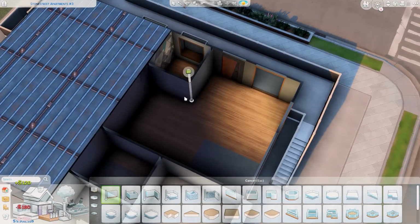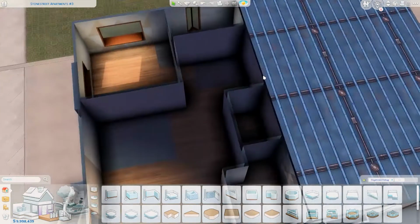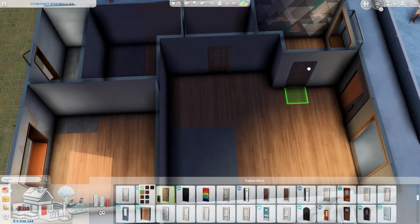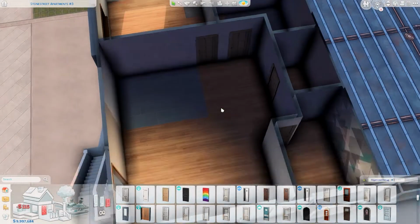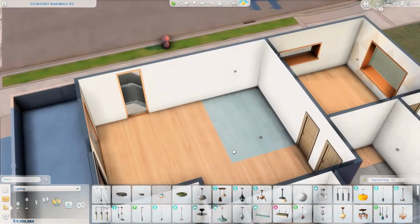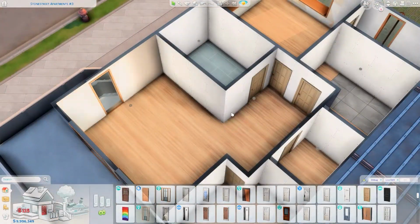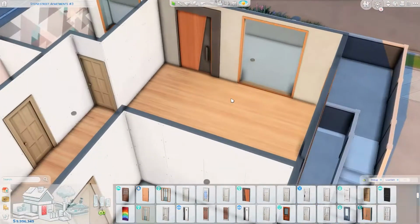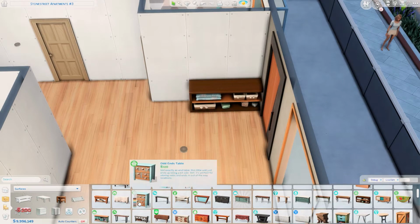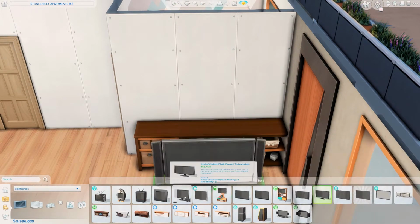So today I was inspired to do a fall themed apartment, or autumn if you're in the UK. And this is one of the Stonestreet apartments. I believe it's number 2 or 3. I can't remember, but it's in the top left hand corner if you can see that. It's one of the apartments in Evergreen Harbour, the world that came with Eco Lifestyle, and I've just updated it to be the modern version.